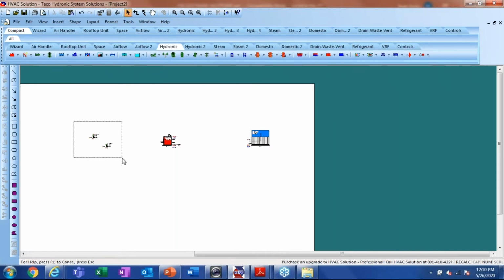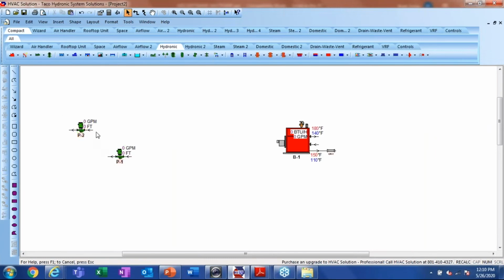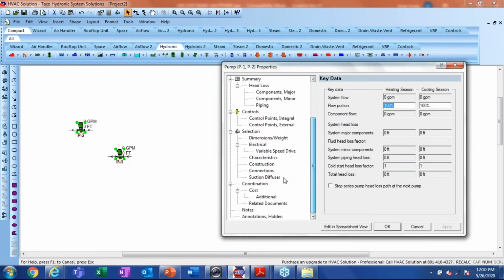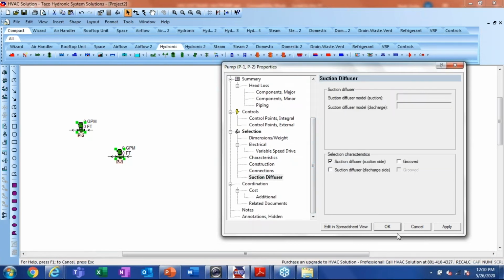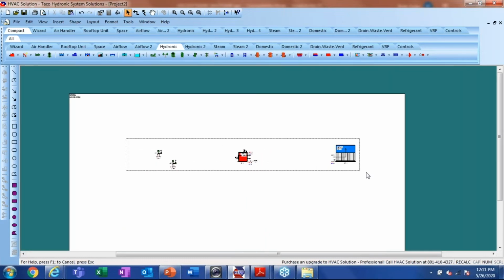And watch this. If I bring up the property box, notice that there's no suction diffuser. I think we talked about that in one of our previous webinars about having a piece of equipment on the suction side of the pump to help get the proper straightening flow in there. So in our case, a suction diffuser, if I bring up the property box of the two pumps and I scroll down here and click on suction diffuser and hit check mark, boom, it adds a suction diffuser for that pump. Pretty neat there.